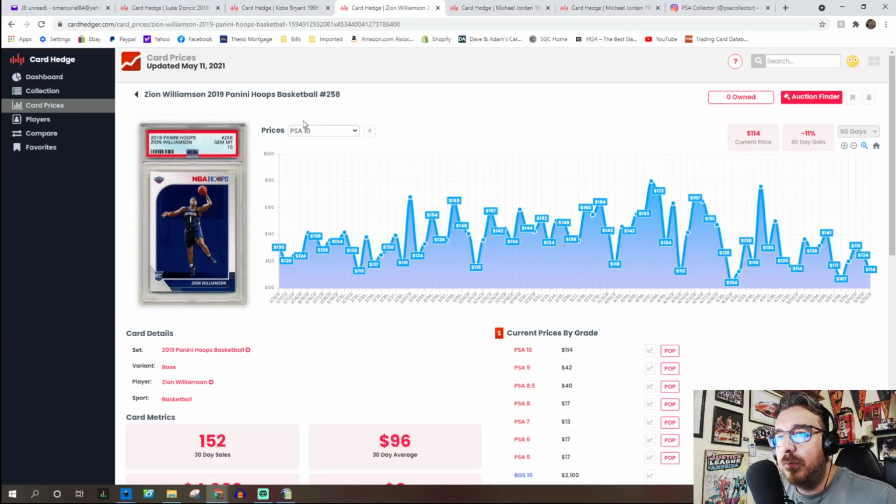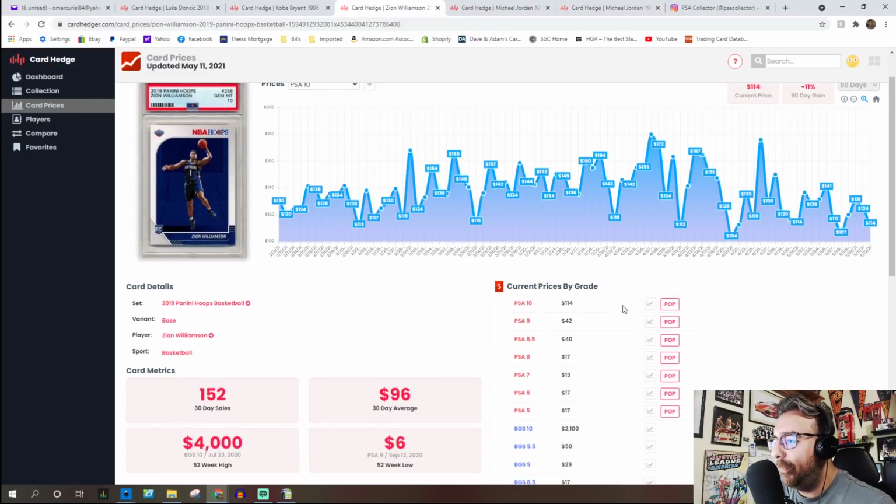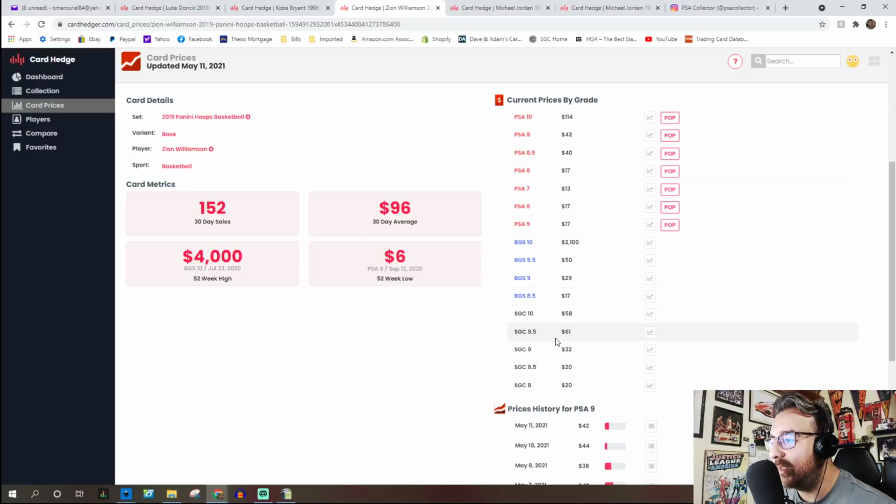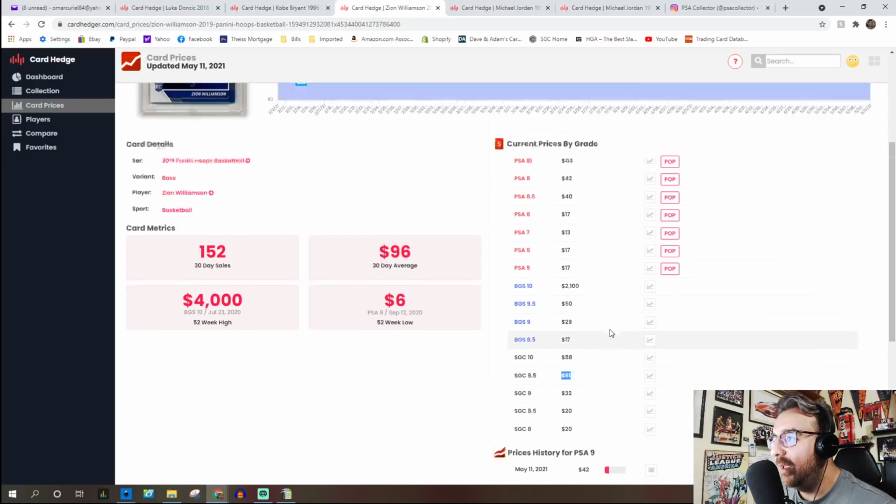Insane. So let's go to something a little more modern. Zion Williamson, 2019 Panini Hoops. I own a handful of these, and I believe I have maybe one PSA 10. The other two that I have are PSA 9s. But once again, look at a PSA 9. PSA 9 is hovering around $50 all day long. And if you look at an SGC 9.5, because here's the other thing too.